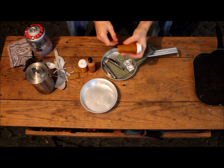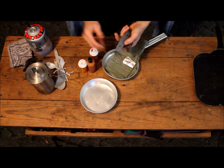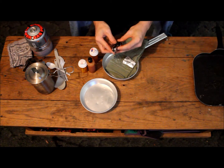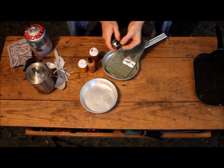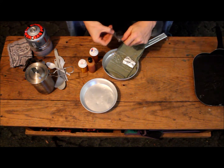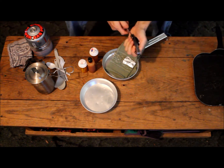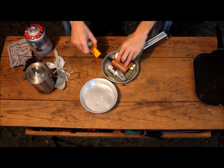This is Monterey steak seasoning. I think there may be some extra salt and pepper thrown in there too. Hobo's tool, extra spoon, fork, knife. It also has a corkscrew and a bottle opener or a can opener on it. So we've got another source of extra spoons, forks, and knives.